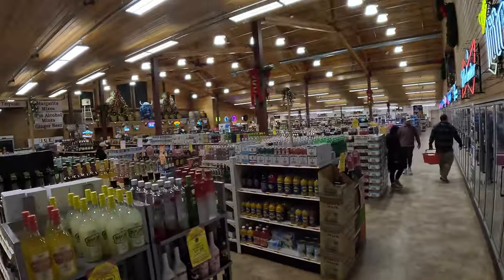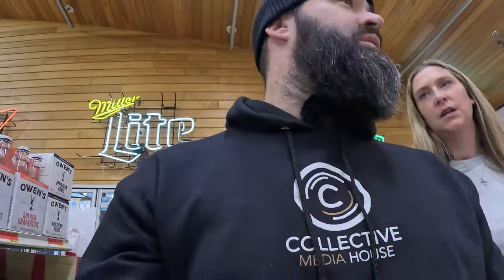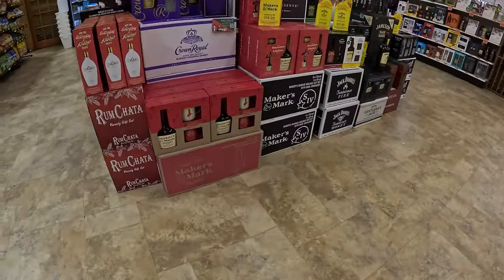Another very large store with a lot of wine. The bourbon selection, I would like to see it beefed up. Spirits had a way better selection than even a giant store like this. I mean, what they have is decent stuff. They have decent choices here. And they have stuff that we're not finding in Minnesota. I love all the gift sets.